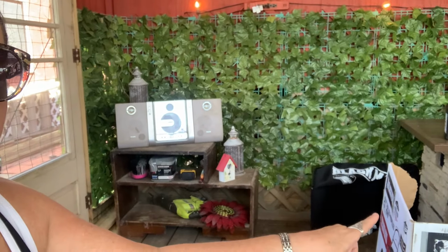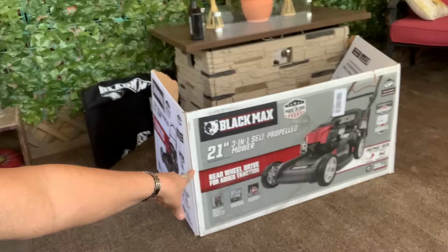It's called the Black Max, and it's just a 21-inch 3-in-1 self-propelled mower. It was at Walmart, and y'all can see over here, right there is the bag. So it's the mulching bag. You can pour it in there. You can hook it on the back. It's so simple. And it's rubber. This whole lawnmower, guys, besides the motor on top, is rubber or plastic. It's plastic. So there's no corrosion.